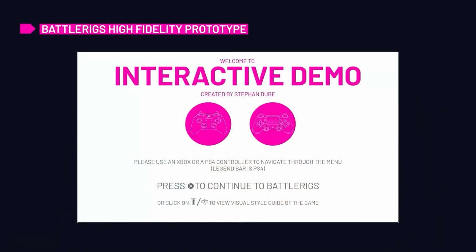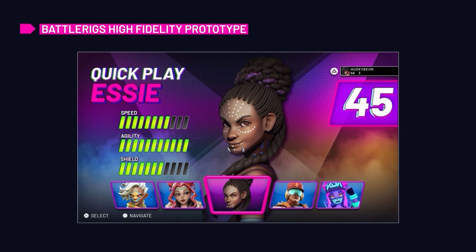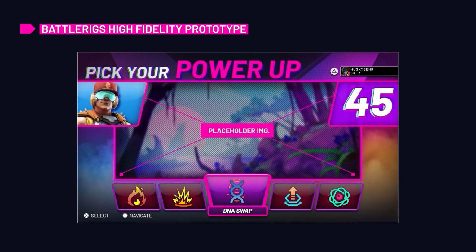As I mentioned earlier, by building an art asset library and using the shape layers with layer styles, I was able to build my assets library fairly quickly while working in a non-destructive way by having a PSD and PNG folder in my layers. Here's a look at my high-fidelity mock-up of BATTLERIGS. By having a high-fidelity mock-up, everyone on the team gets a sense of the visual style and the type of animation that can be put into the prototype.